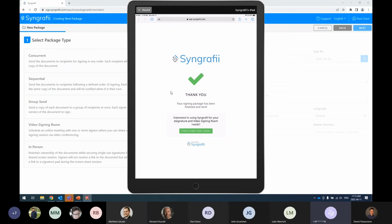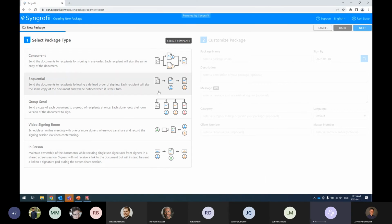So that concludes the first half of the demonstration. Again, we did want to very quickly show you a traditional e-signature with a sequential signing. We now want to focus in the second half on a video signing room, where in this use case, again, I have with my client decided on a date and time that we would be meeting.